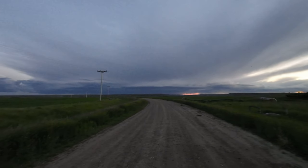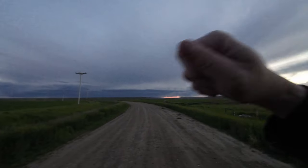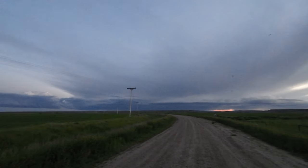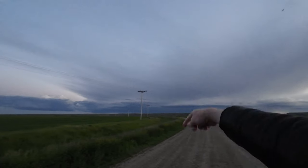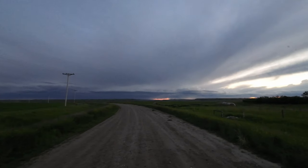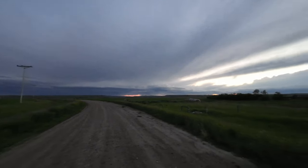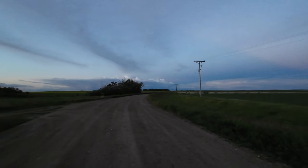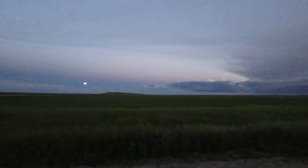Today we find ourselves out in the middle of nowhere in southwest Saskatchewan, waving off skeeters, because there are storms over yonder, and I'm monitoring them and hopefully I can get some lightning tonight. I'm going to put the drone up in the air in a second here, so you can see what's around here.